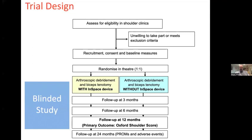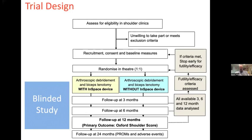That was kept separately. If it was necessary for that to be released because a patient subsequently turned up in an emergency department with a problem, that could be gained from us, but that ensured that none of the researchers subsequently measuring scores were aware of what the patient had done. And we measured their outcome scores at 3, 6, 12 months and 24. Essentially what we were looking for at all these time points was, had we got enough patients to actually evaluate the trial at an earlier stage?